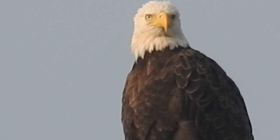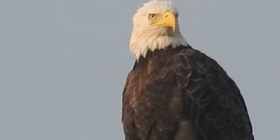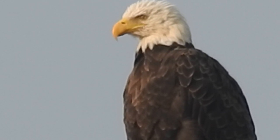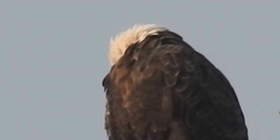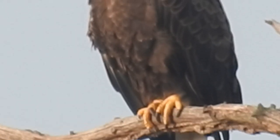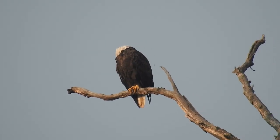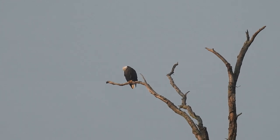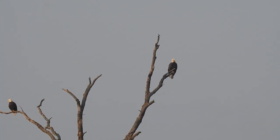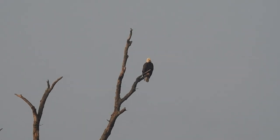He's looking right at me. Which one was this again? The male or the female? I think this was the female, was it? Let me see. That one looks bigger, right? The one on the right. Maybe it's just because it's higher up in the way.